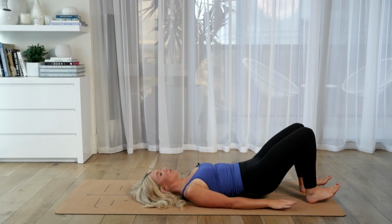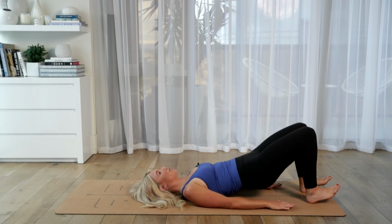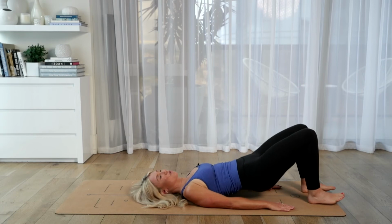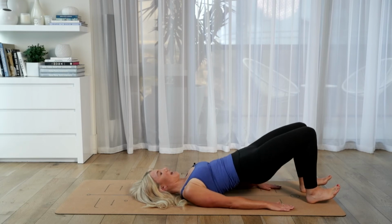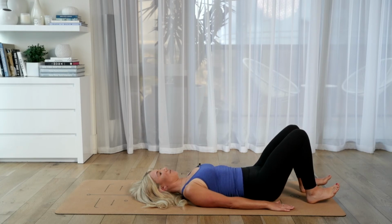Exhale, lift up again. So little pulses here, little glute pulses if you can. Really feeling the glutes working. If that's too much for you, please just come back to a flat foot, whatever feels right. Good, we're just trying to get a little bit of back body activation. 3, 2, 1, and curling all the way back down.